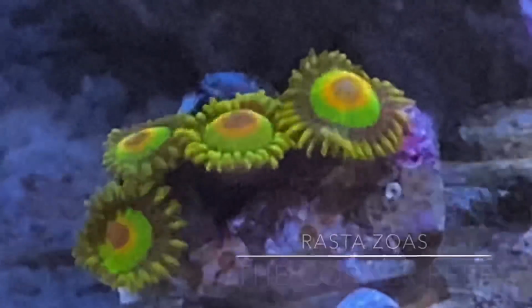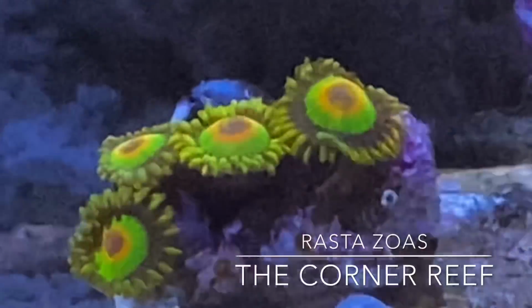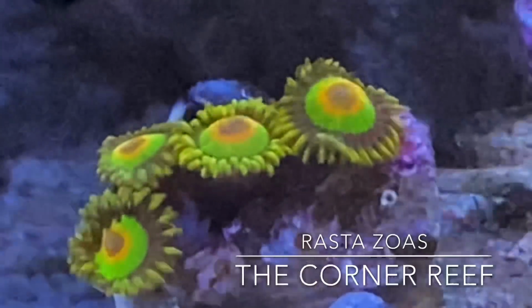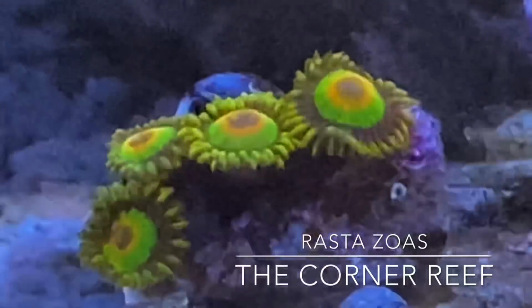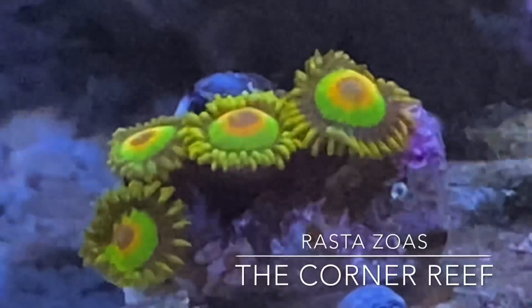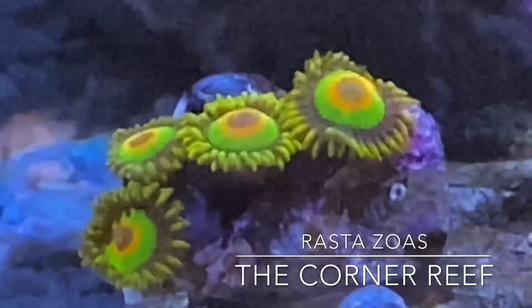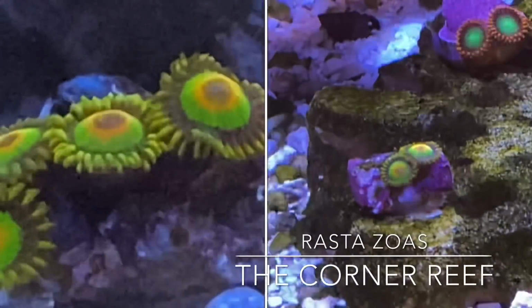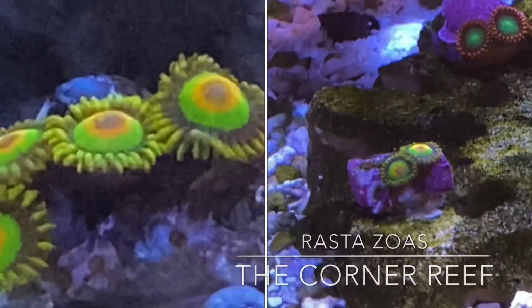Now I got these RASTAs from another great reef shop here in St. Louis called the Corner Reef. I swear we're so spoiled with all the local fish stores in this area. I really feel for you guys who have to drive 100 miles or more to visit a decent reef shop. Now RASTAs haven't been a particularly fast grower for me in the past, but these have grown wild. You can't really see the other side, but these have 7 polyps now, grown from 2 small polyps in a short time. Great colors too.